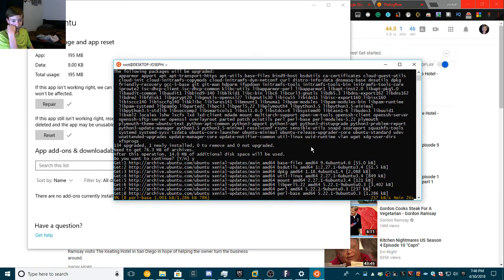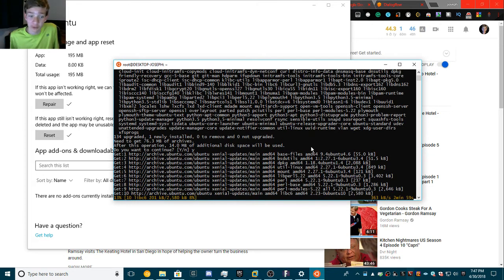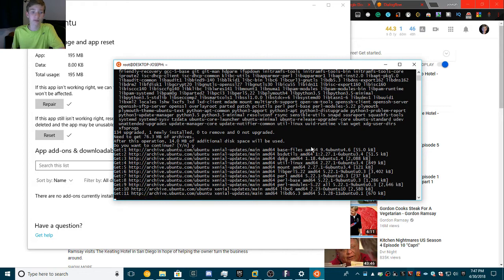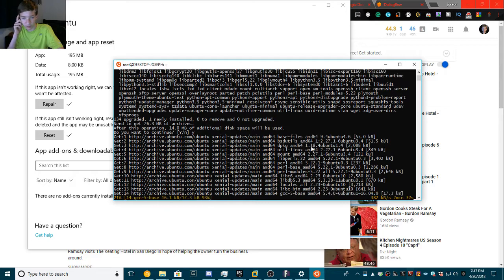So 9%. And Perl. Hopefully this time Perl doesn't break. Spoiler. Never mind. Well, in the last update I don't think I updated Perl. Oh well, let's see. It's doing its thing very quick. I guess not very quick. Locales. I don't like locales. Usually they take longer to download.